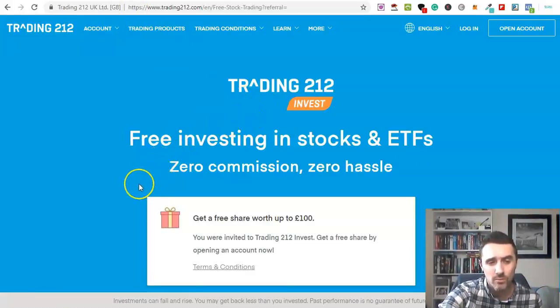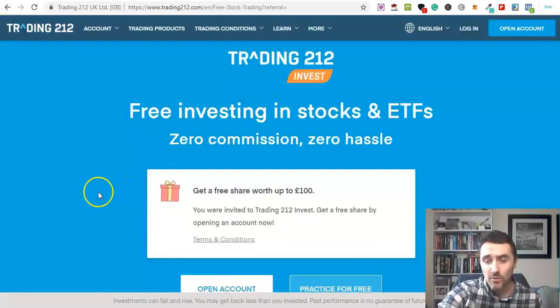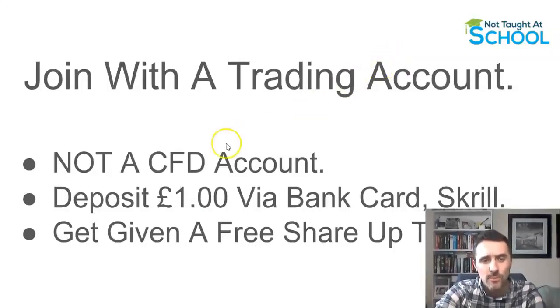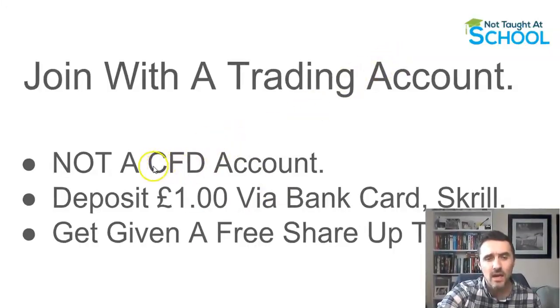They've been around for a number of years. They're absolutely above board, FCA regulated, etc. But I highly recommend them. But just remember on here, this is the account that you want. You want a trading account. So basically what this means is that once you've set up the app and downloaded it, it will start doing the trades for you automatically. You do not want a CFD account, because if you create a CFD account, then you will not get the free shares.